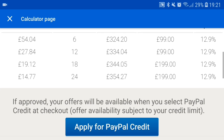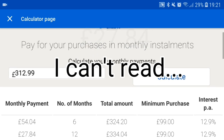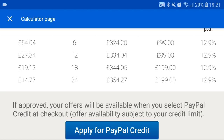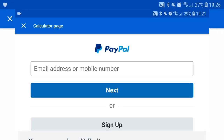And if approved, your offer will be available when you select the PayPal credit checkout. Okay, but what I want to do is probably do a little bit more, but over 12 months. So $24.84 is the one I want to do. Okay, calculate your monthly payments. Yeah, so I want to do the £24.84 over 12 months. So yeah, apply for PayPal credit.